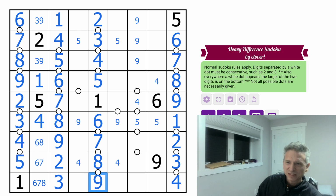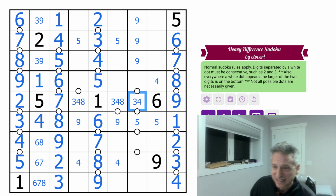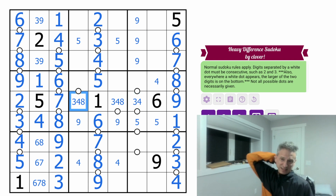I always have a hard time seeing that kind of stuff. This is 3. We have 3, 8. 3, 8, 6, 4. We also have a 4 left here. 3, 4, 8. 3, 4, 8, and 3, 4, not 8. Okay, but could this be an 8? I think it could be. Could it be a 3? I think it could be. Could be a 4? I think it could be.